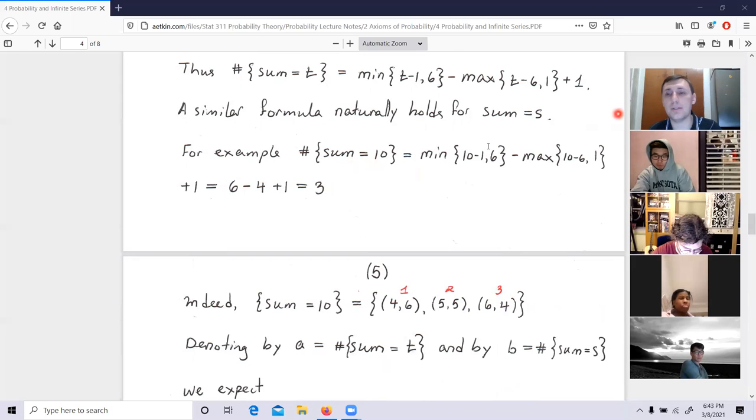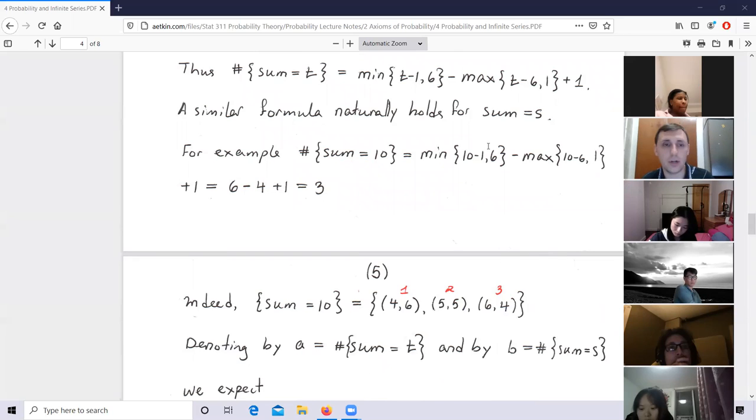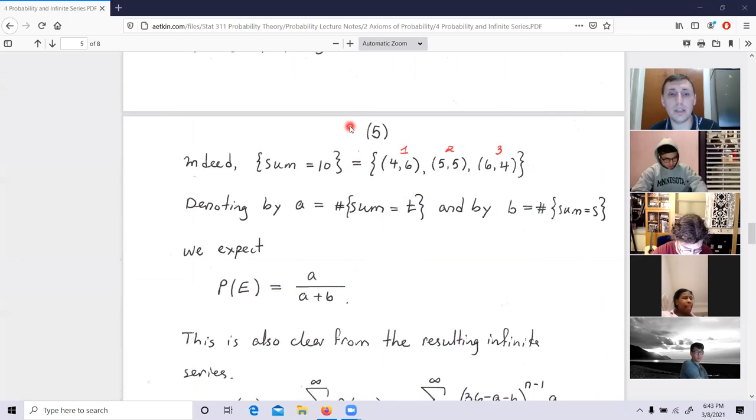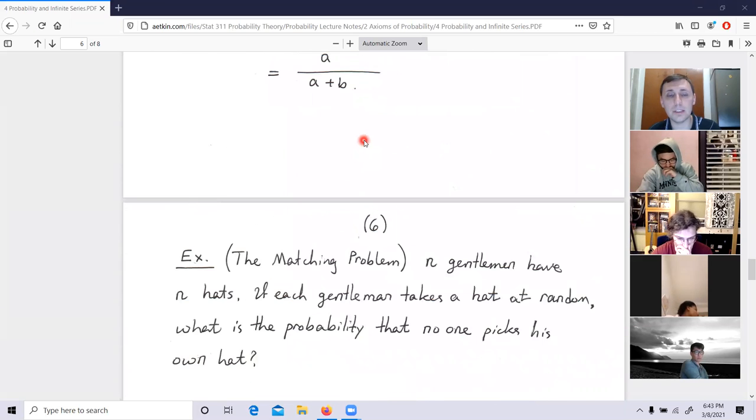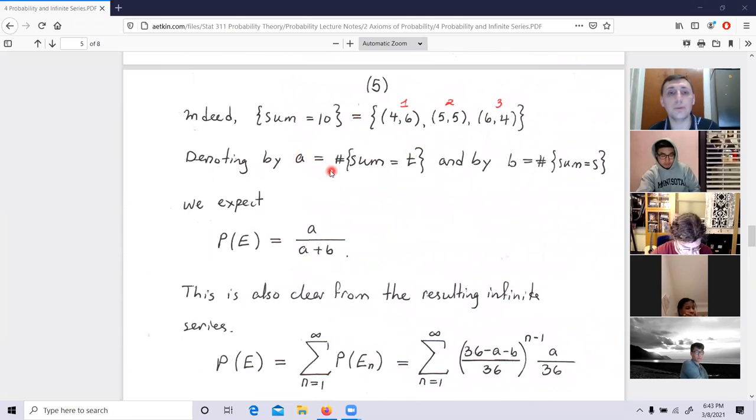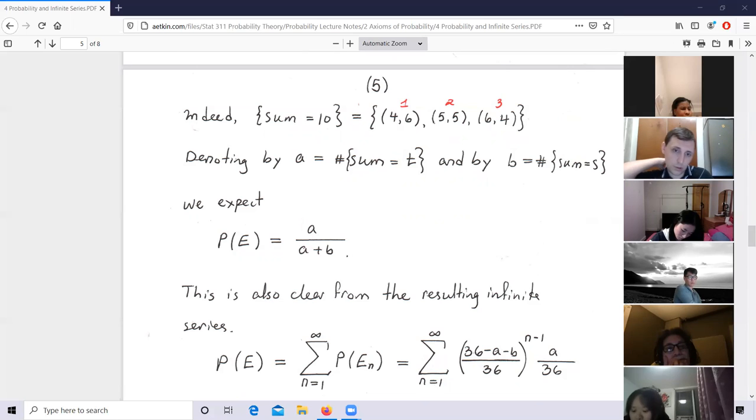Now, of course, it's the same result for S. So here is the infinite series. You can clearly see how to do the problem. A is the number of ways of getting T. B is the number of ways of getting S. The probability will be A divided by A plus B, because those are the nodes. We know how to calculate A and we know how to calculate B. I just did not want to give explicit formulas. Clear?